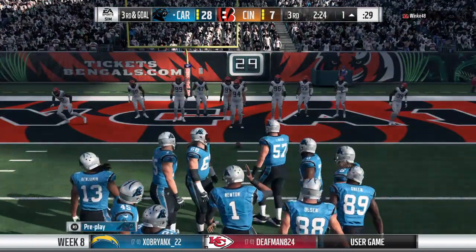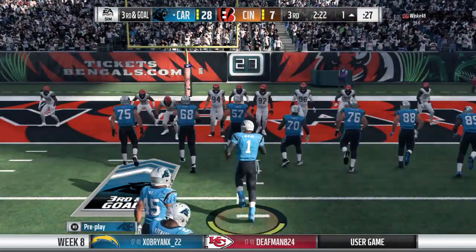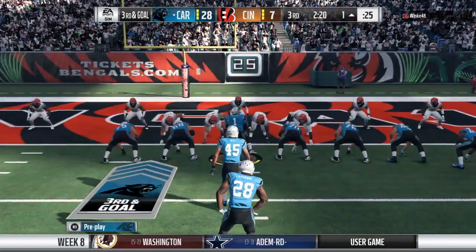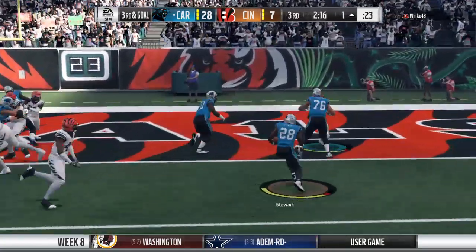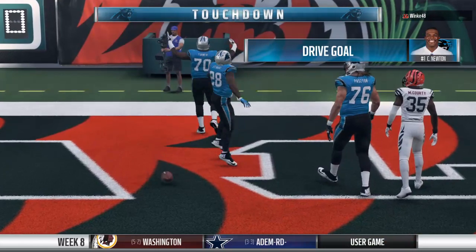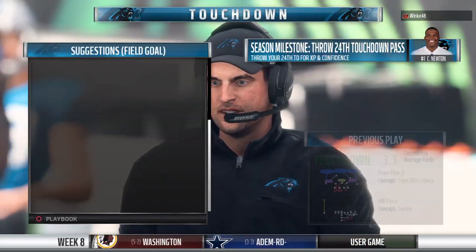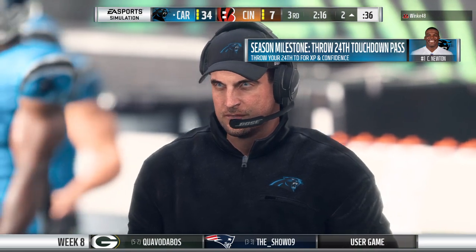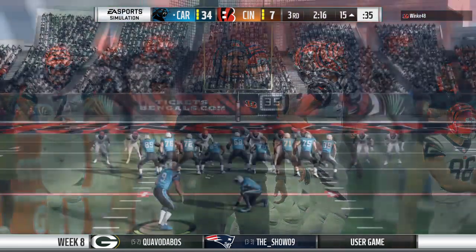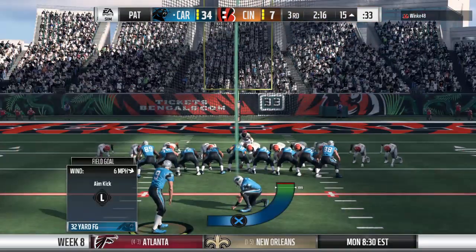Oh, just play after play after play on this long drive for the offense. 3rd and goal now, so some urgency. And he is in. Touchdown, Carolina. Jonathan Stewart, his 6th touchdown of the season. And the Panthers are able to grow their lead.